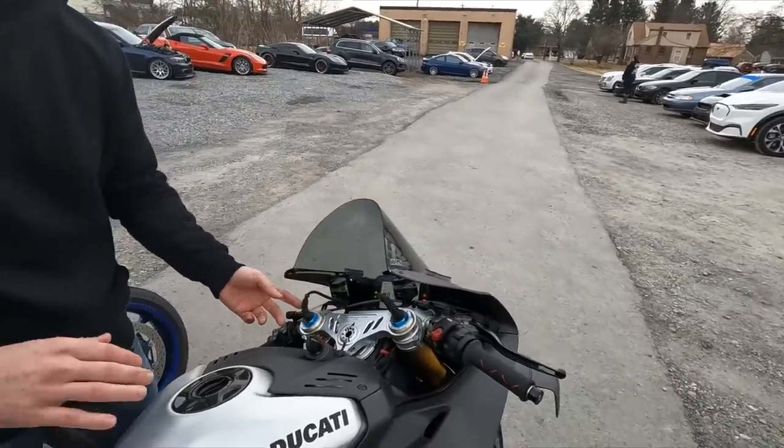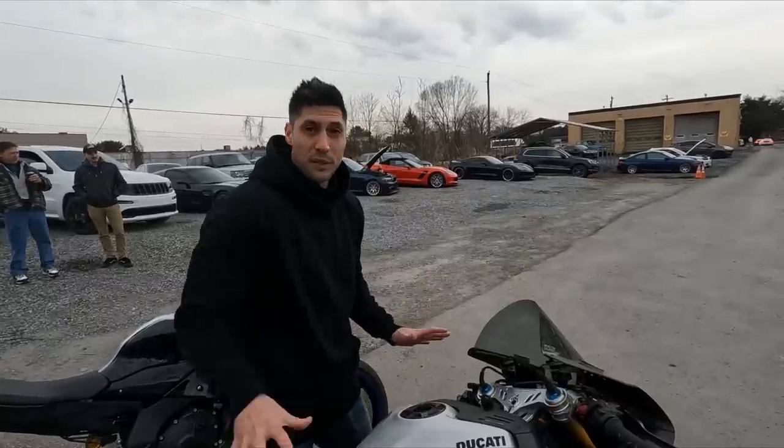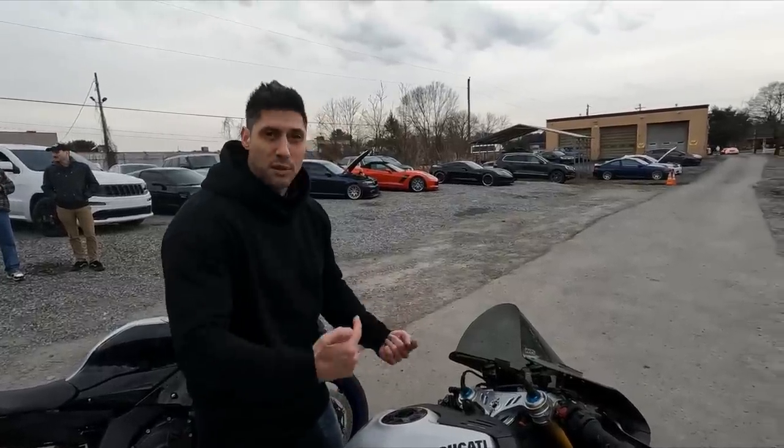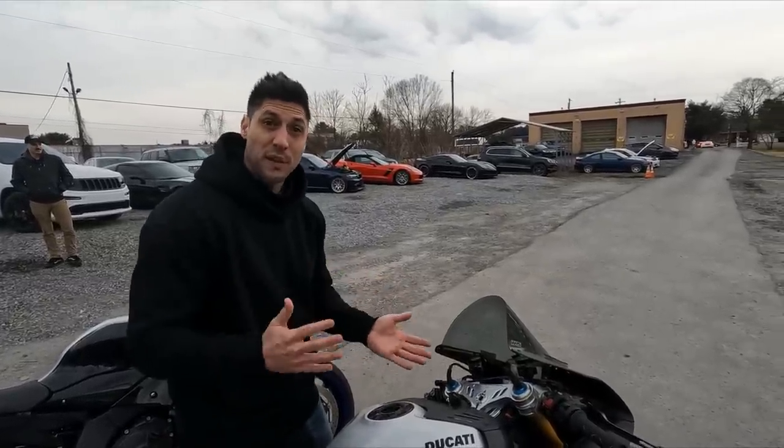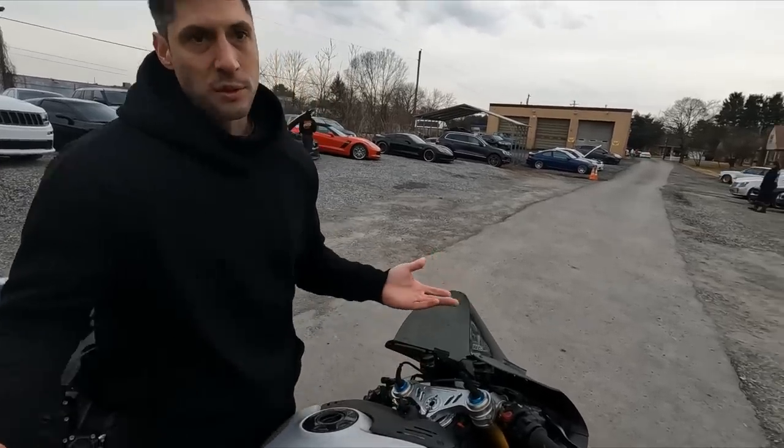When you go from, say, street mode, it'll be nice and soft. When you put it in race mode, it stiffens the whole suspension up. And it's adaptive too, so as you're hitting bumps, it'll be adjusting. It's pretty much the pinnacle of motorcycles right now.